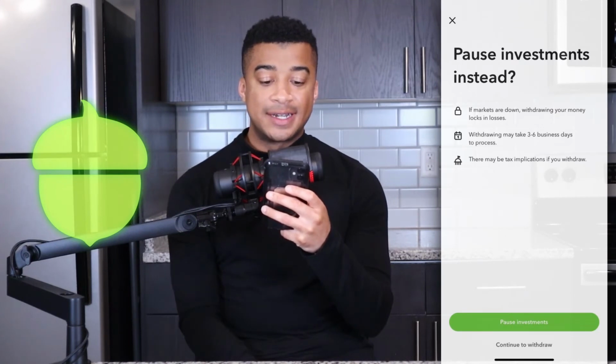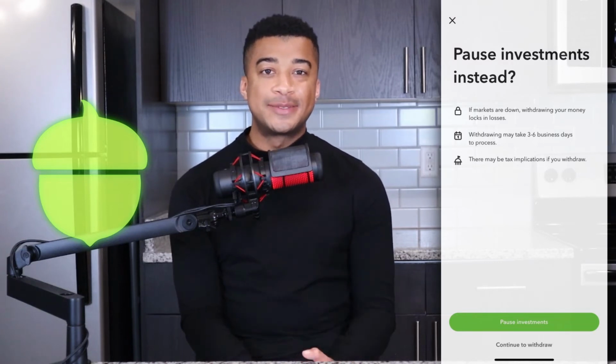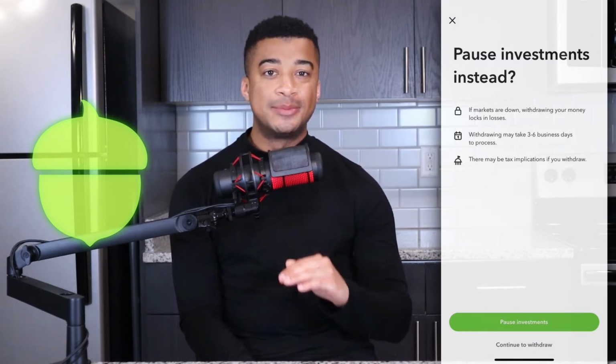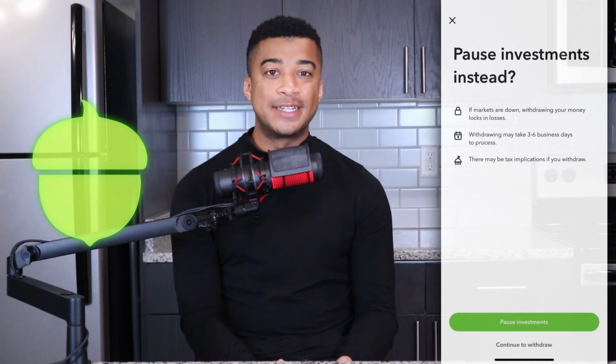The next option is withdrawal. This is where you can go to either withdraw your money or pause your investments. So why would you want to pause your investments instead of just withdrawing your money? Well, maybe you think that markets are about to take a huge tumble and you don't want to lose any money, but you also don't want to withdraw it because depending on how much you've earned, there will be tax implications. That's what this feature is for.